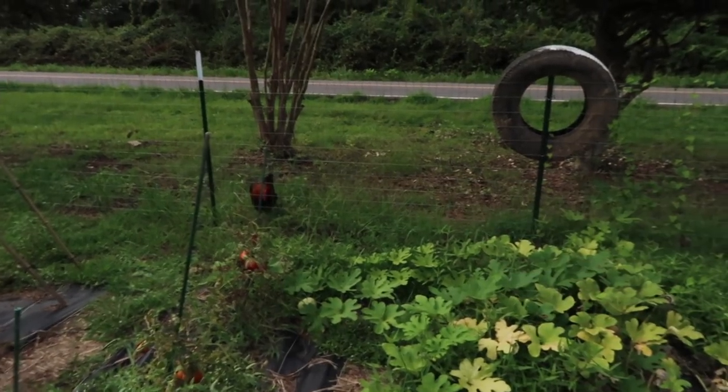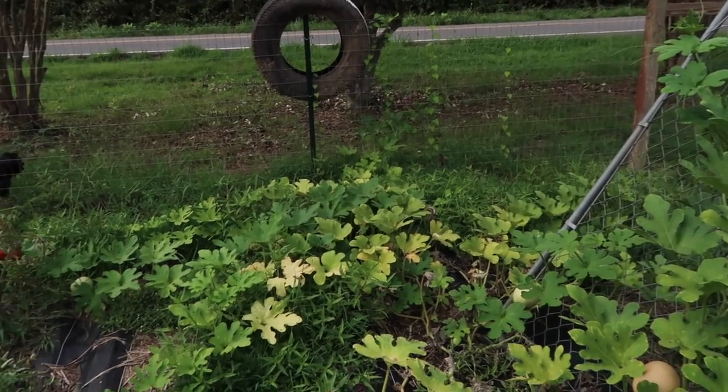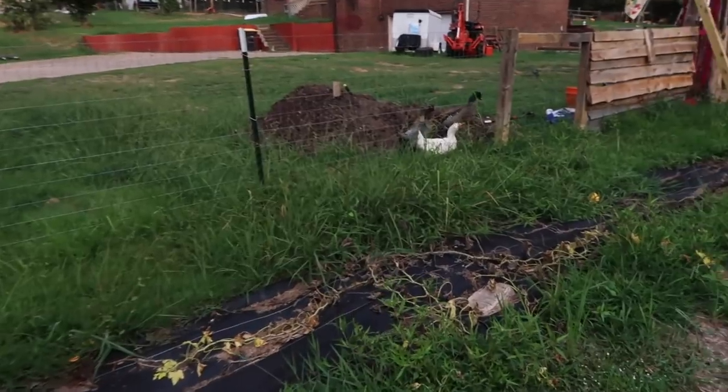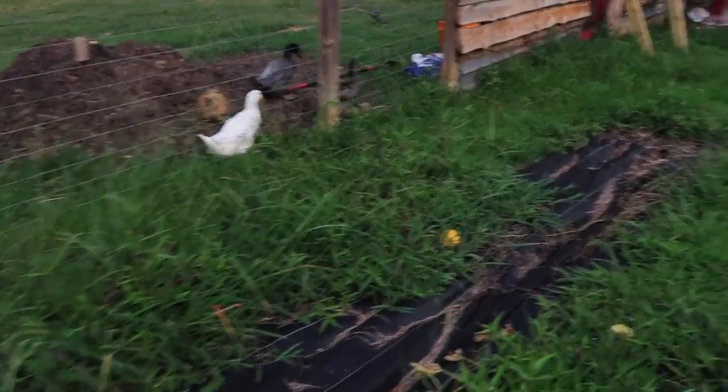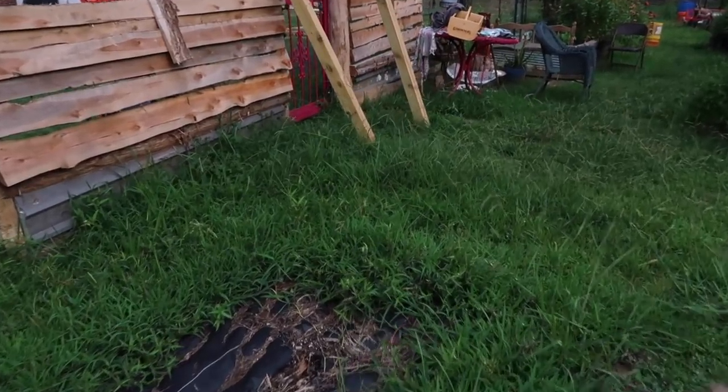That rooster is determined to get in this garden. But as you can see, the weeds kind of got crazy over here. At some point, we'd been weed eating weekly, but we went on our vacation and, you know, things just got a little wild. It's August, we've had a ton of rain, and I mean, the weeds are just nuts in between these walkways.